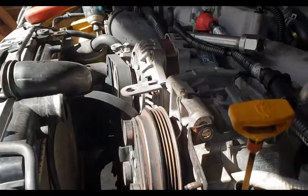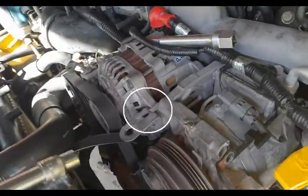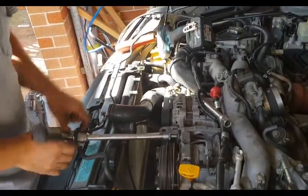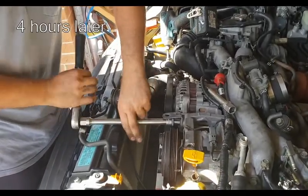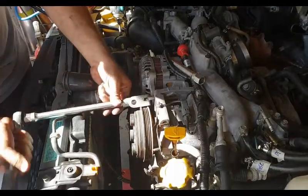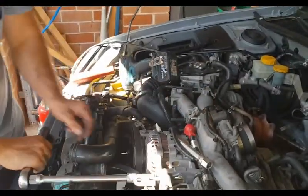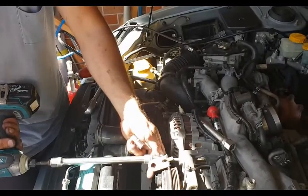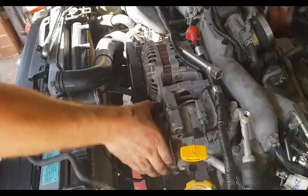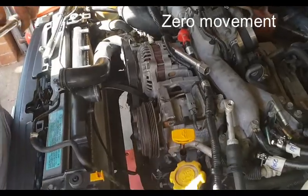That bolt off too there. That goes in between the alternator and the AC compressor. It's so satisfying hearing that. The impact drive is just there, mate. Yeah, it was literally there. All right, zero. Get the pry bar on it.